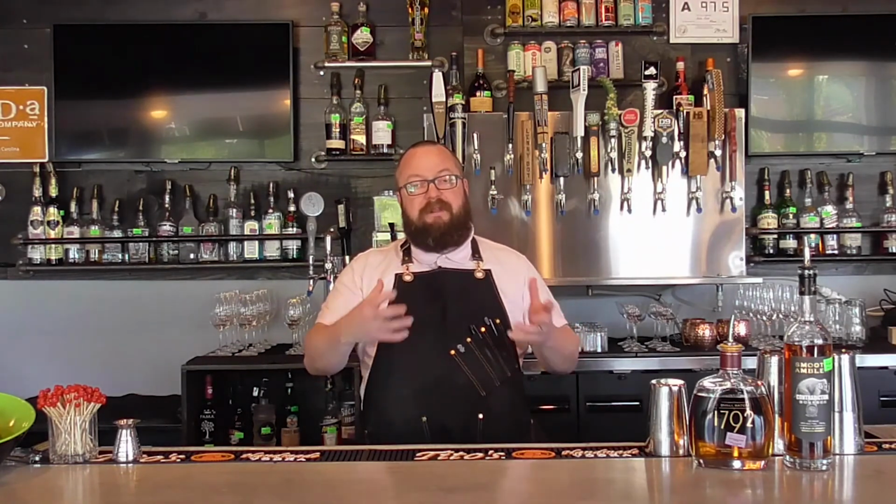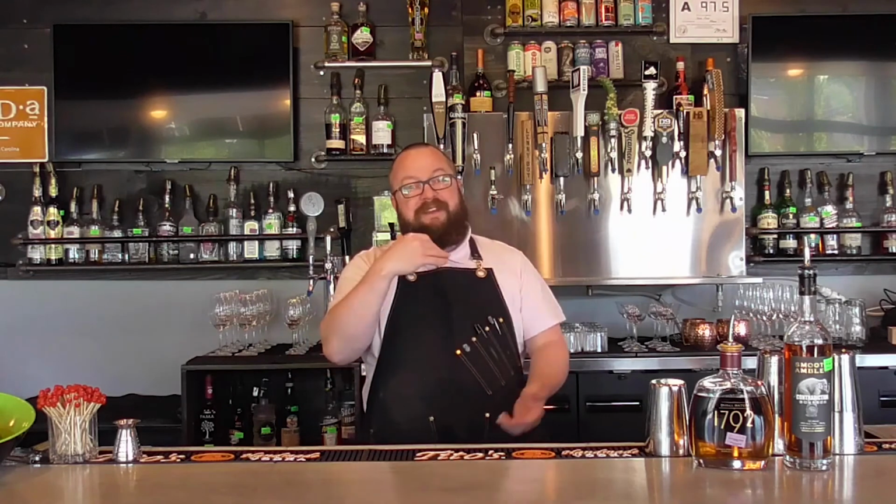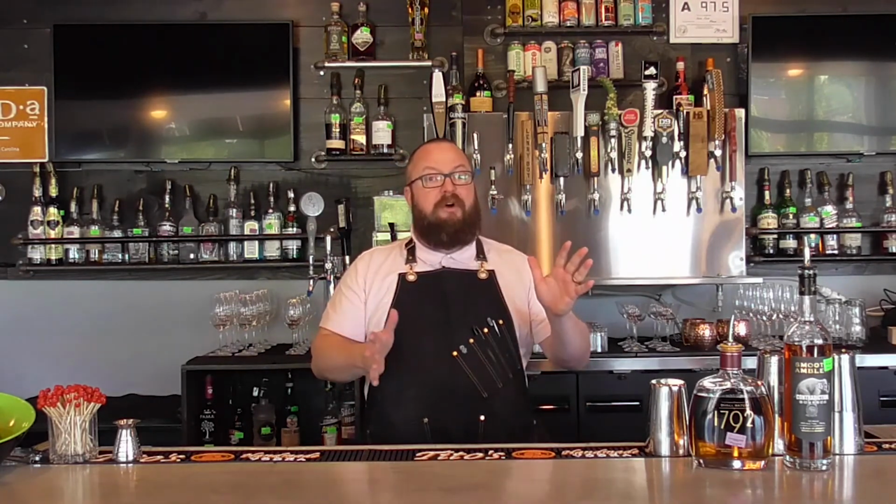And it doesn't really matter. I kind of start off with refreshing when I go out to have a nice drink, and then I move into some more serious things. But there's no right and there's no wrong. So I picked out a couple of really yummy bourbons for y'all.